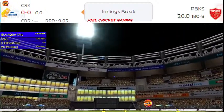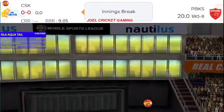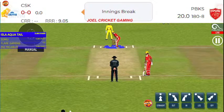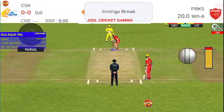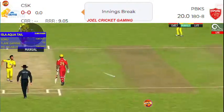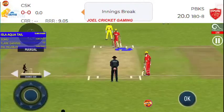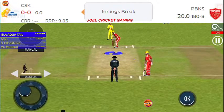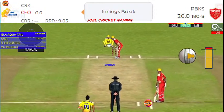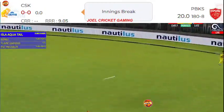Some clean hitting came from the middle of the bat. He looks in good batting form here. Right. Wanted to push into the gap, but the fielder cuts it off. Bowler bowling from his preferred end. Nicely played into the gap.